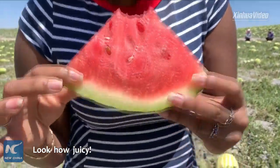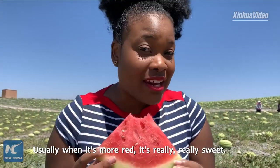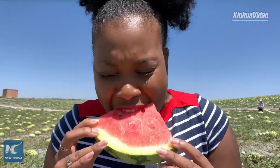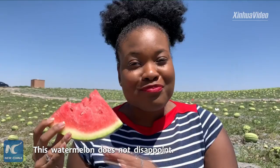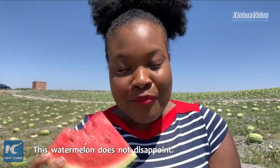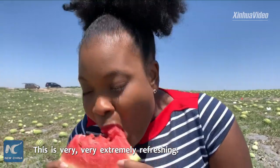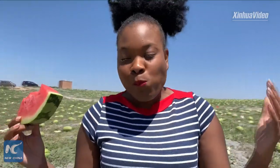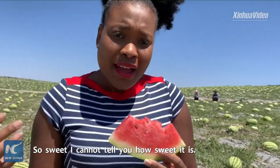Look at how juicy. And you see how red it is? Usually when it's more red, it's really, really sweet. And this watermelon does not disappoint. This is very, very extremely refreshing. So sweet. I cannot tell you how sweet this is.